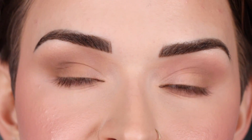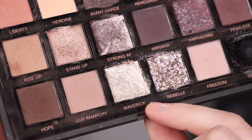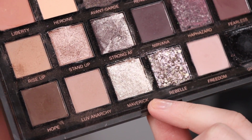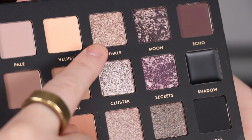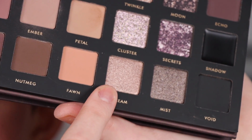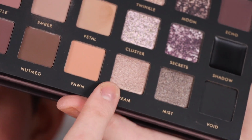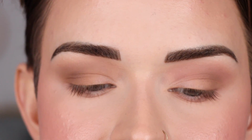Okay, next I want to put a shimmer on my inner lid. So from Huda Beauty, I was thinking either Stand Up or Maverick. I want to do something a little bit lighter. And from Alter Ego, it looks like these two shades are supposed to be the corresponding ones. So Dream is supposed to be the dupe for Maverick, but this shade looks honestly a bit darker. The one in Huda Beauty looks a bit more silver, so I kind of want to try those out and see how they look on the eyes.